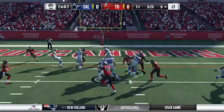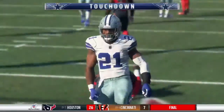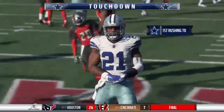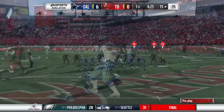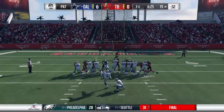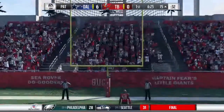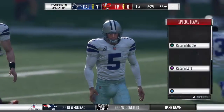They go to Elliott again. And he'll take it into the end zone for a Cowboy touchdown. Ezekiel Elliott, a 6-yard touchdown run. And the Cowboys take it all the way down the field and score on the opening drive. A long way to go in this one. I'm sure that's not the only score we'll see today, but to jump out like that, very good.